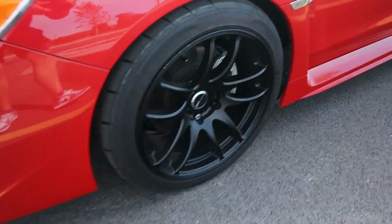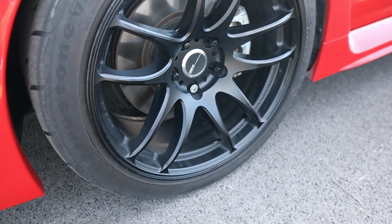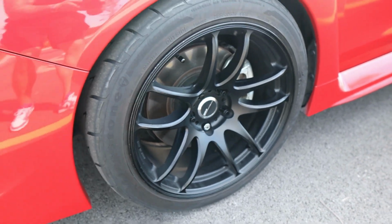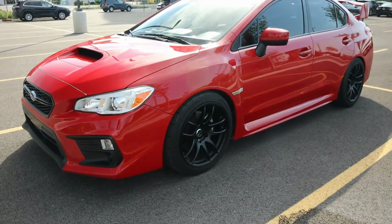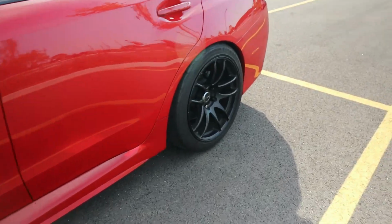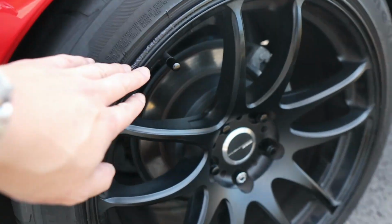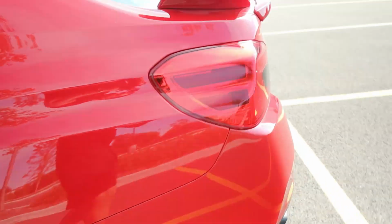Man, take a look at these Work Emotion CR Kiwamis. God, I love these wheels. It feels good. It feels right having these on my WRX. These were my all-time favorite wheels that I had on my BRZ. And this one wheel has minor curb rash here, but all the other wheels are absolutely perfect.